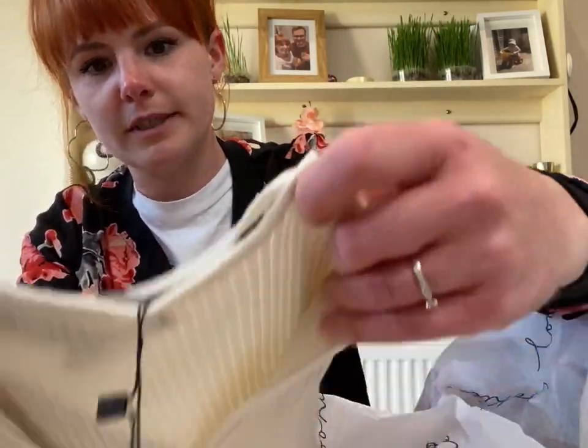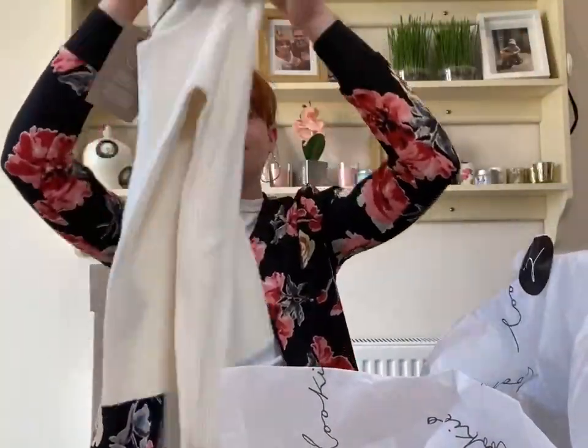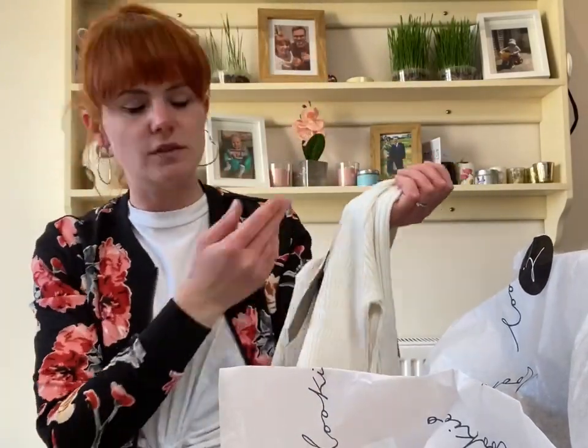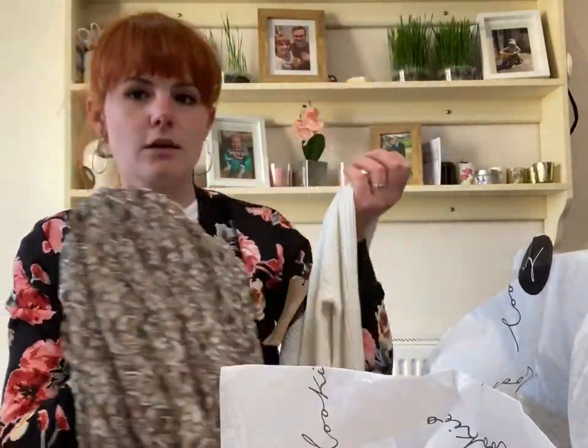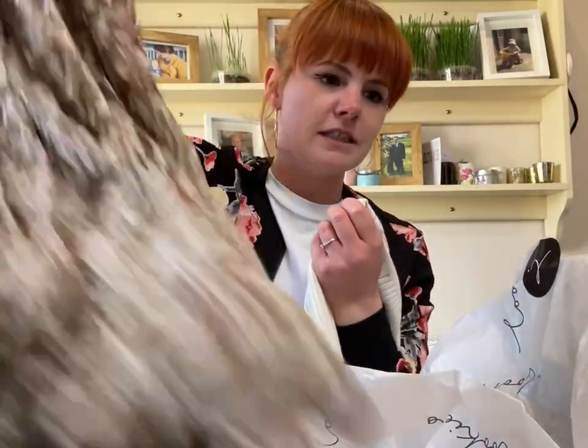And then finally, this is the Vera Moda jumper. Oh, it feels amazing. So it's just a plain white ribbed jumper. So you could wear that with the skirt, maybe. Mix it up with the denim jacket. So yeah, I'm not feeling too hopeful about this box.